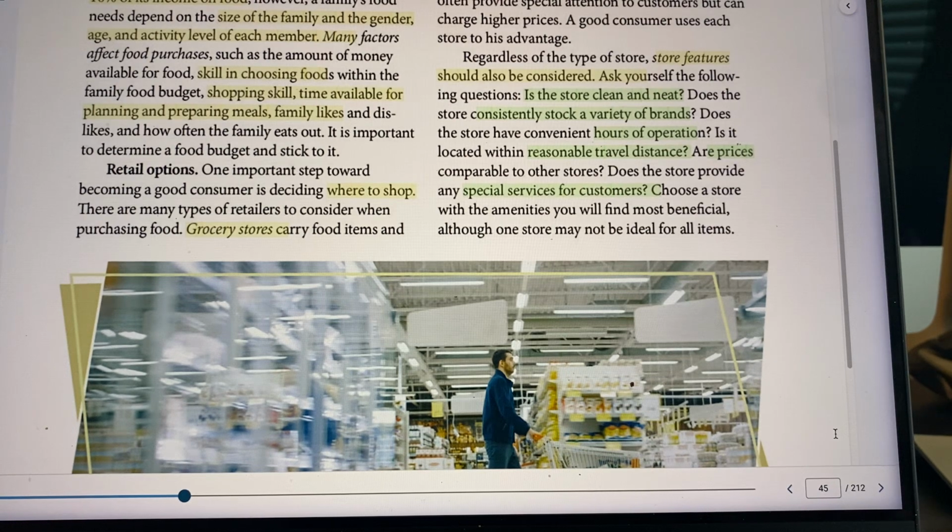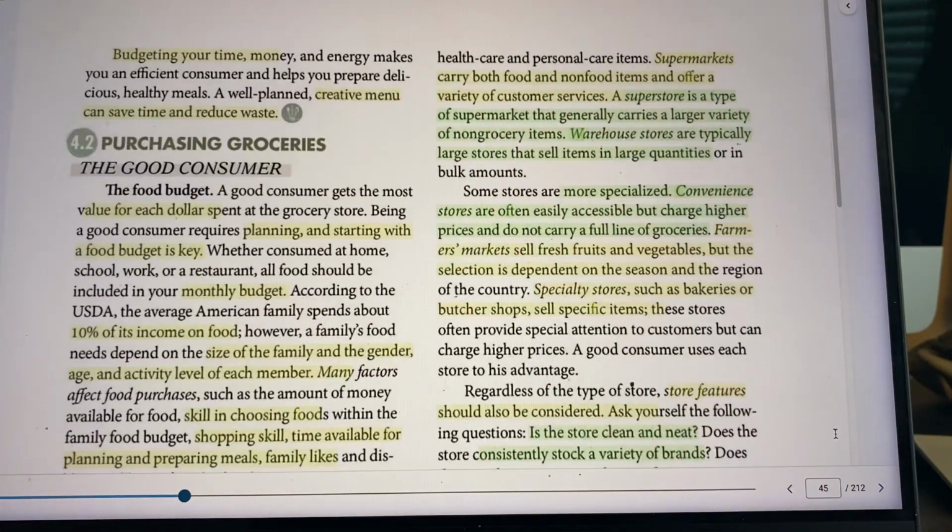And another important thing is to know where you should shop. There are many types of retailers. There's first of all a grocery store. A grocery store carries food items and healthcare items and personal items, groceries. And there are supermarkets. The supermarkets carry both food and non-food items and offer a variety of customer services. They carry more things. And then the superstore.